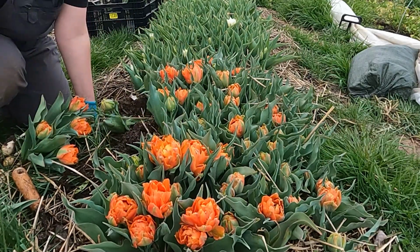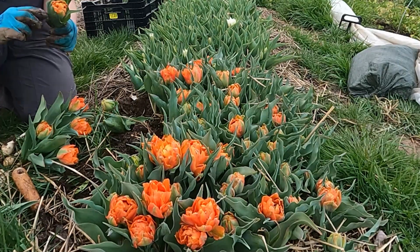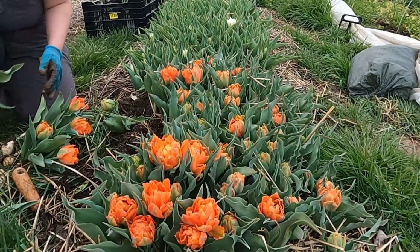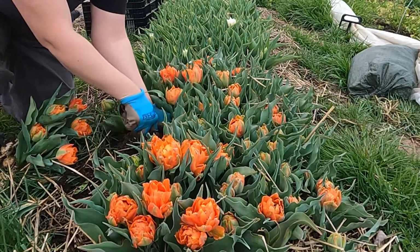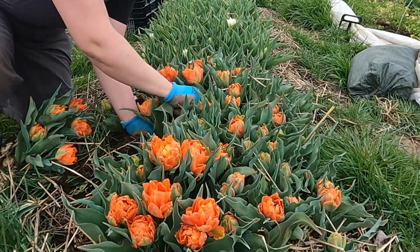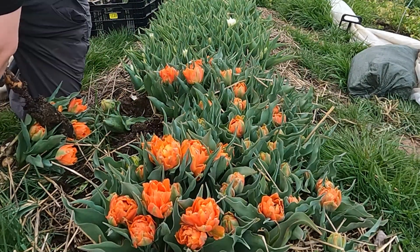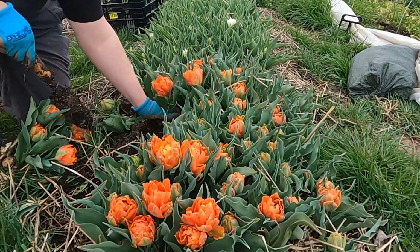If you snap the tulip off and you don't retrieve the bulb, it's okay, it's still usable, but that just means that you either have to sell it immediately or you can leave it in the refrigerator, but you need to wrap it and put it in water. And it only usually gives you maybe 10 to 14 days to really get that into a bouquet and into someone's hands.